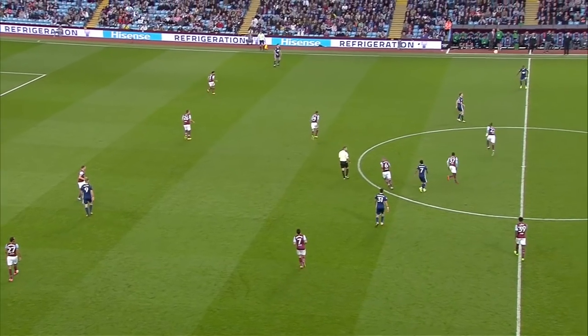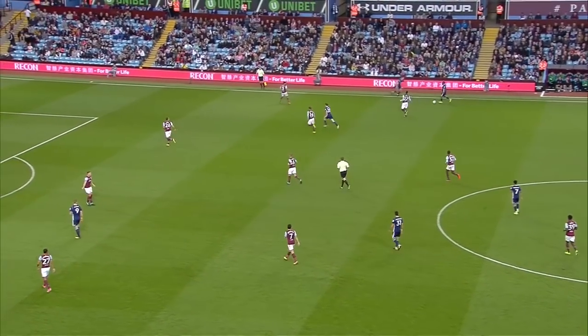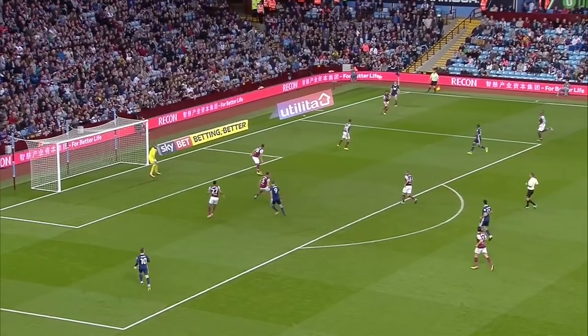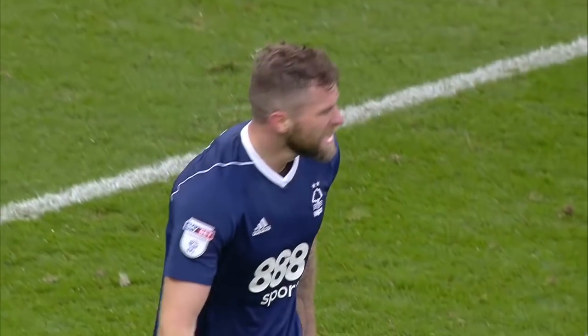Bridcut. Here's Diriqua. Forest not shy in coming forward. Now they could do with getting some support from Murphy in the box. Mackay's waiting far post. It's come in toward Murphy. You might feel he could have done better.